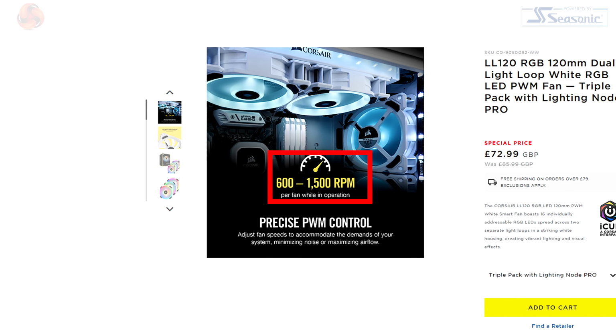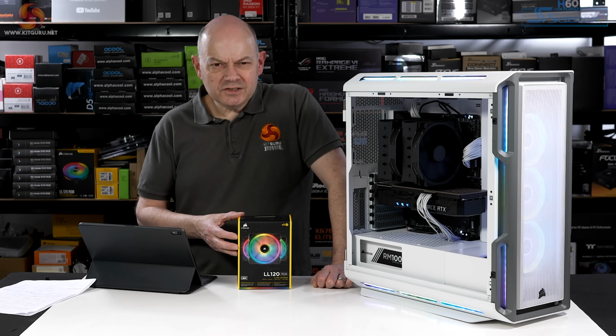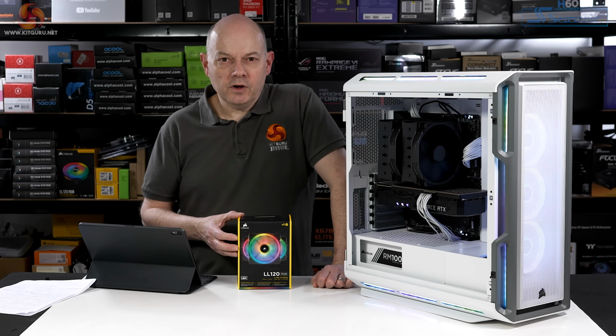Furthermore, if you look at Corsair's website, you will see from this image that their artwork conflicts with the specification of the fan. Corsair tells me they're changing this, but it suggests to me there's a certain amount of confusion going on.